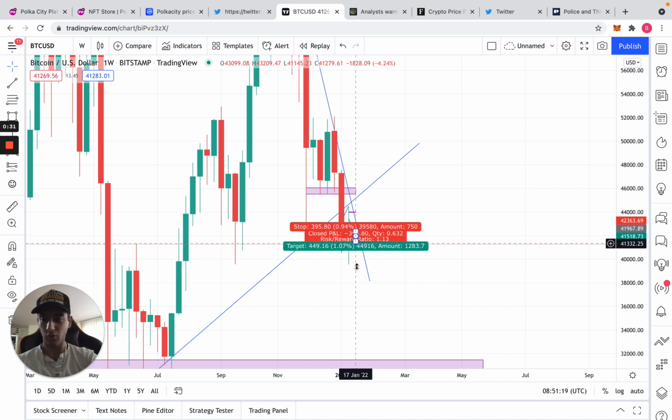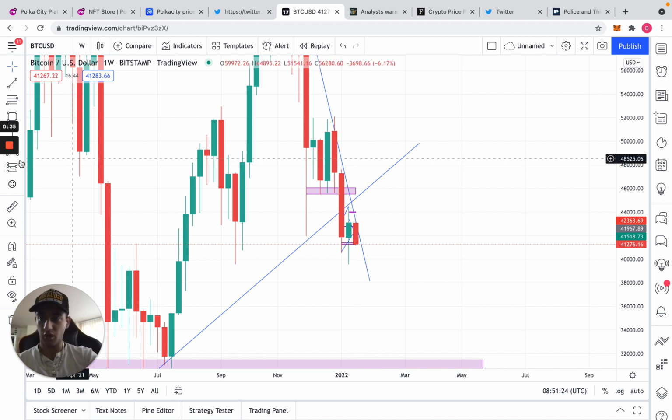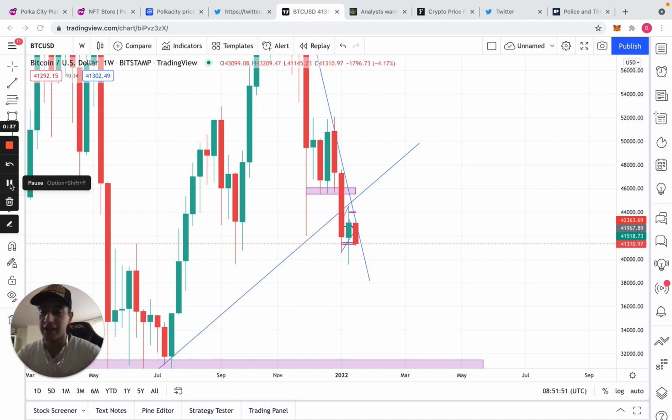So if we do fall more, sorry guys about the dog, there's building works going on. I'll pause it and try and get him to stop. Okay, we're back. I eased him off it, so hopefully he'll stop barking as much as he was.